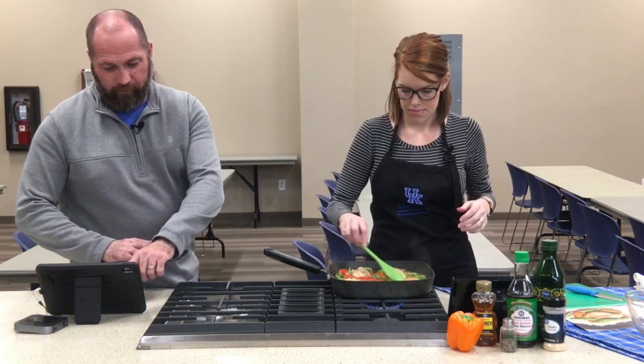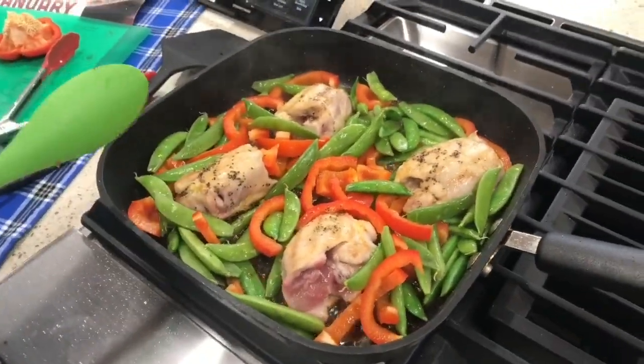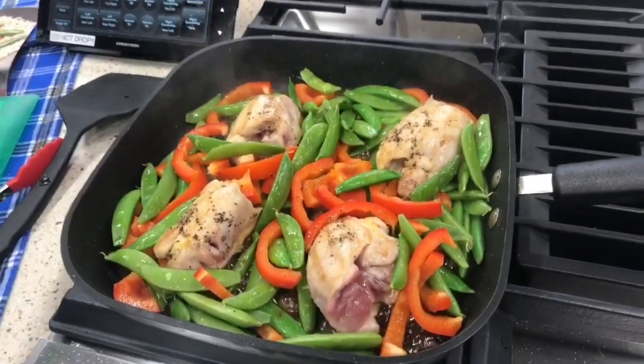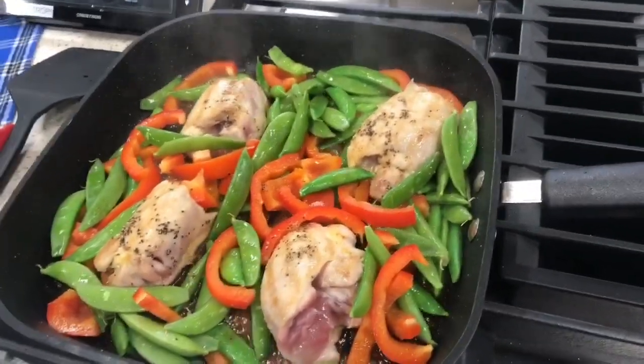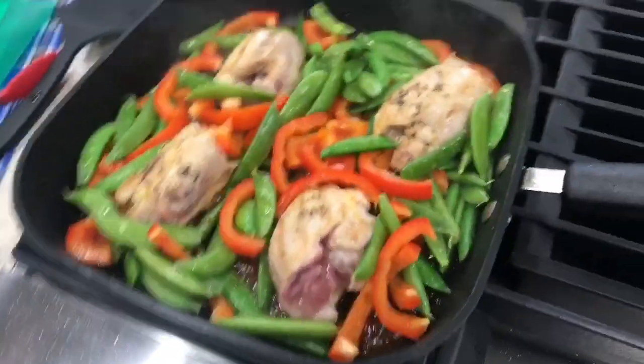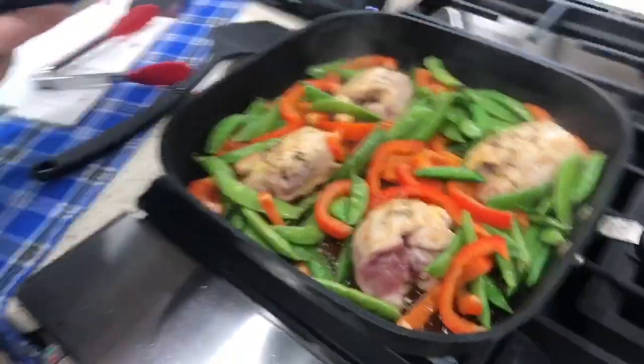All right, so we've rigged this up a little bit more here, so I want to be able to show you. We fixed that. Doesn't it look good? It looks absolutely gorgeous. It's a lot of color. Food tastes great, but if it doesn't look good, to me it may not taste good. But this has a lot of great color.